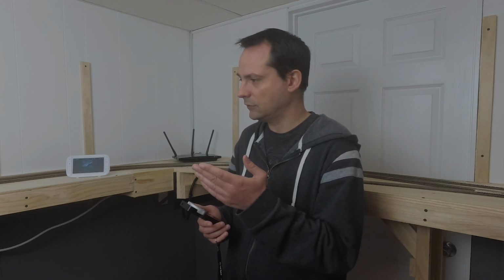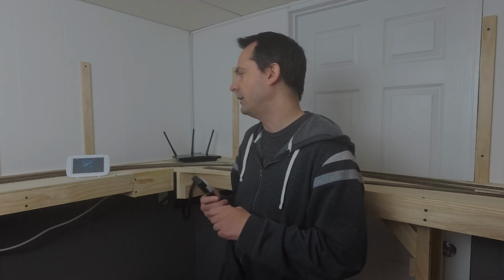Anything else that I might want to expand upon with the railroad in the future, having that router there is going to make it very cool. So, if you have a cab control system, you probably would want a router anyway. And so this helps. So, long story short, I sold a ton of stuff that I probably didn't need to, but I probably should have.